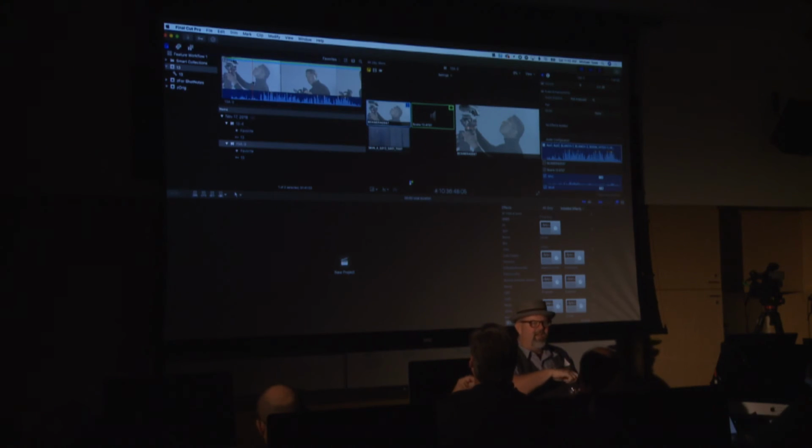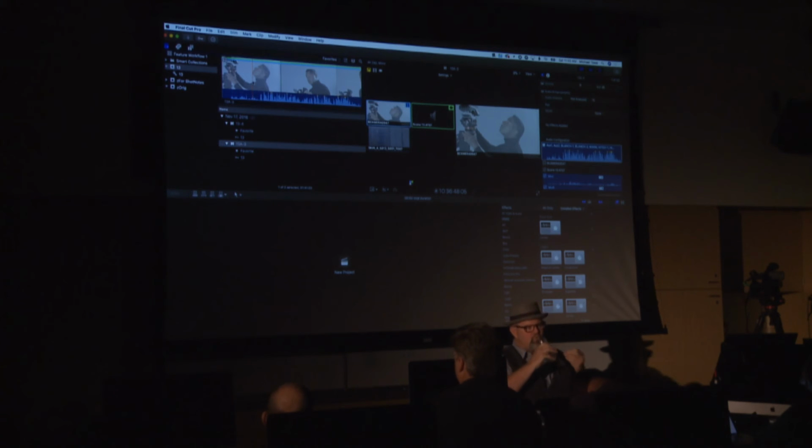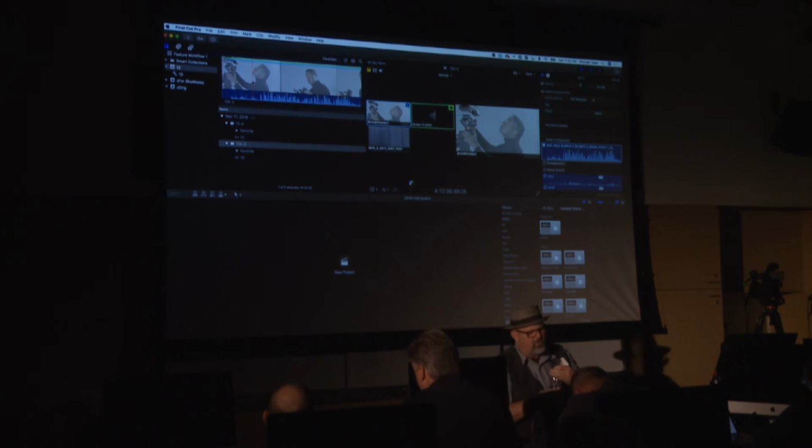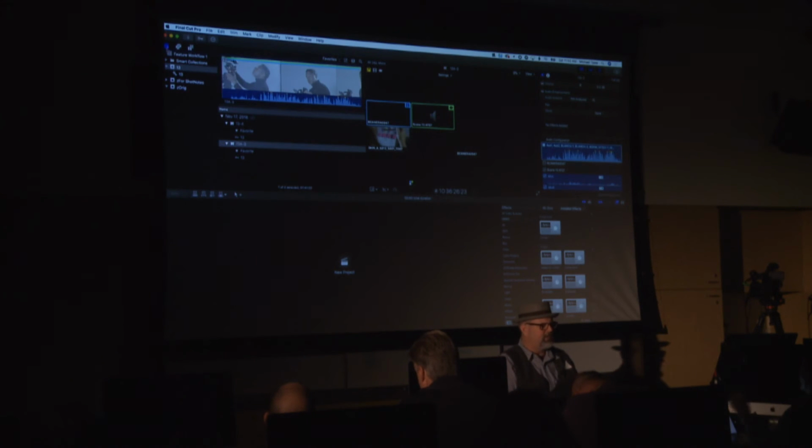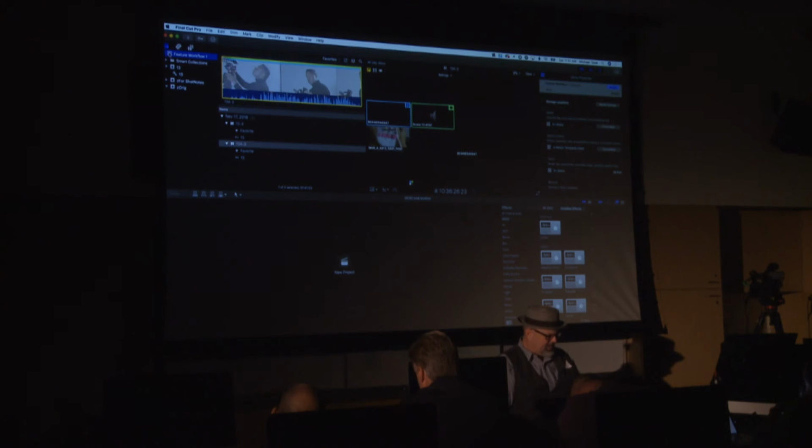So that is Shot Notes X. Think about how you can use that on your features. Got about 5 minutes to wrap up the Q&A. Only 5? Okay, so in that case, I'm going to really quickly show you the other thing that's really cool, and I have to do this fast, about Final Cut, and that is the magnetic timeline.